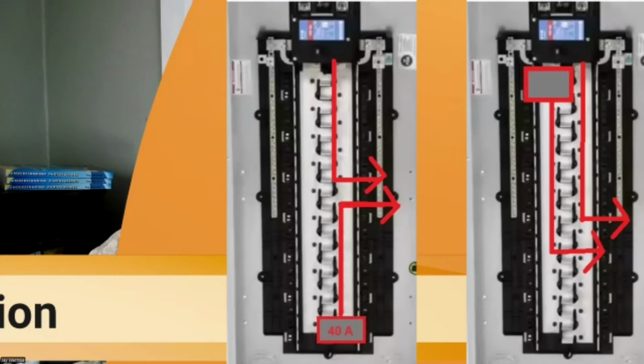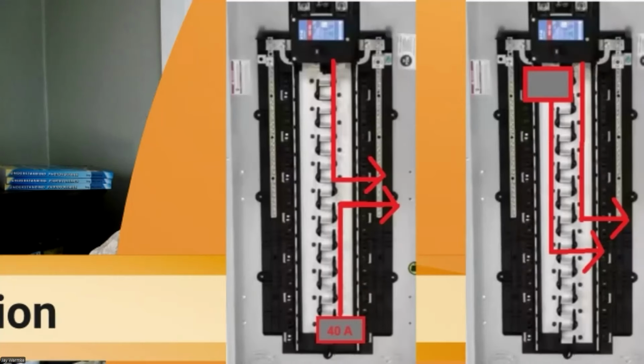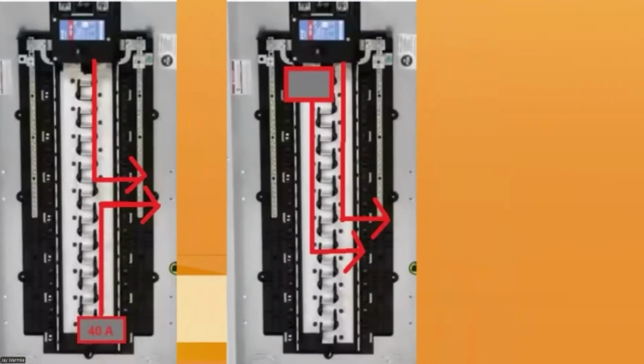If we put the breaker at the top of the bus bar, like I just illustrated here, then you could be drawing down that bus bar with both sources of energy, and you could, in theory, exceed the rating and perhaps even melt that bus bar. So that's why they want you to put it at opposite ends.